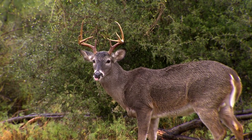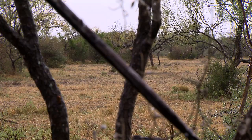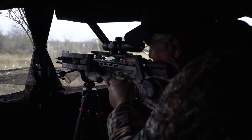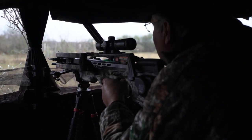Flip that to another scenario where you're going to be hunting a property all year long, you're going to want to invest in one that's going to withstand all the elements, the changes that are going to be coming in. Probably going to get one a little bit bigger. I mean, we've used little small one-man ones up to some that I think we could have had a family reunion in.